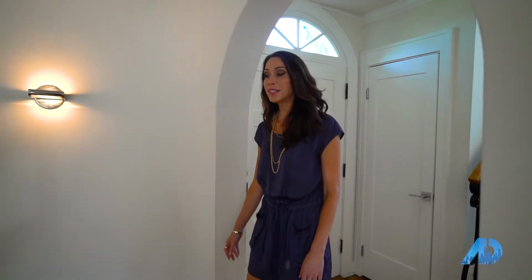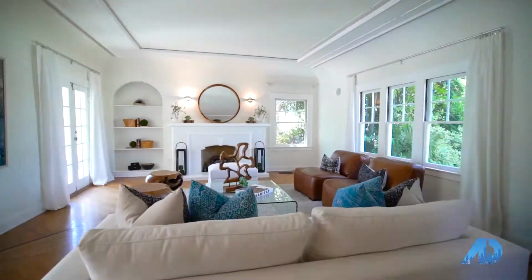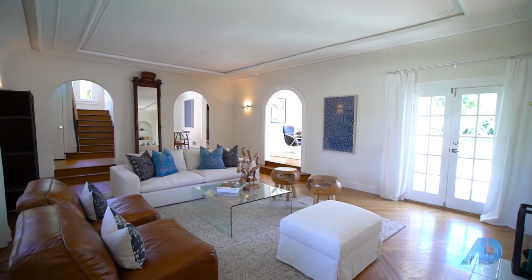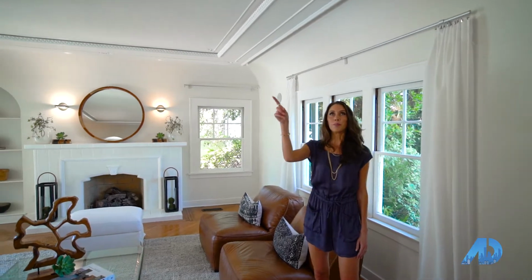As you enter the home, you immediately notice this magnificent living room, from the beautiful original hardwood floors throughout to the built-in shelving next to the cozy fireplace, all the way to the really pretty intricate detail that completely surrounds the vaulted ceilings.